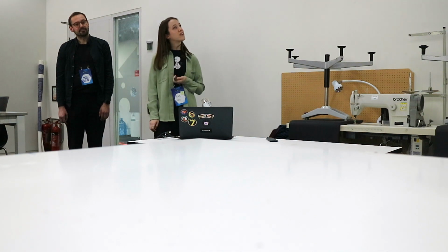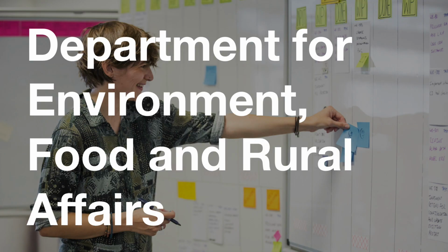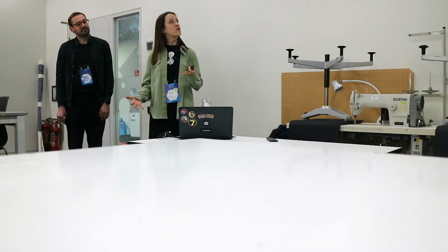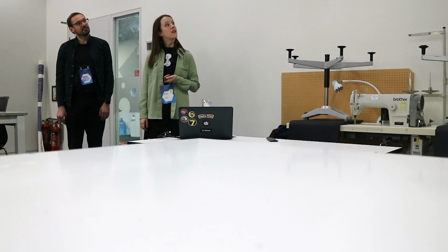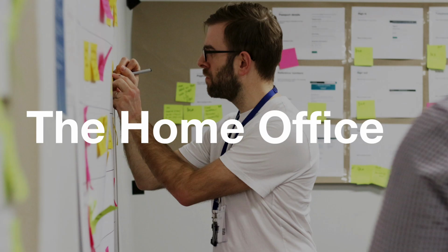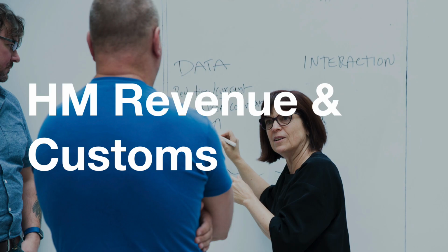There are designers working in DEFRA, the Department for Environment, Food and Rural Affairs, across Bristol and Warrington. They're working on services to help protect the environment. There are designers in UK Parliament in London, helping to open up the way that Parliament works. There are designers at the Home Office, based in Sheffield, Croydon, and London, working on immigration, passports, crime, fire, counterterrorism, and police. And HM Revenue and Customs, based all across the country, helping to bring in the money that funds public services. They have at least 100 designers.